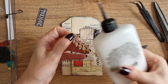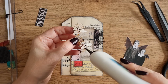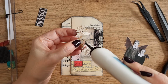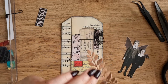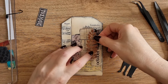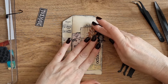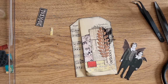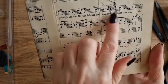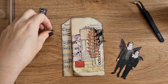Okay, let's put the stitching over the plant. I wasn't going to, but now I am. Let's just glue this on, and do this. And then I'm going to stitch that. And then we'll come back and finish gluing before we start stitching the rest. Okay, so I did a double stitch. I always like doing a double stitch. I don't know why. I just do.